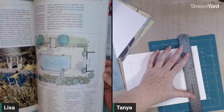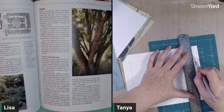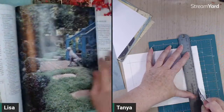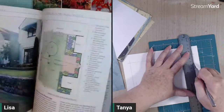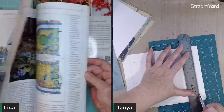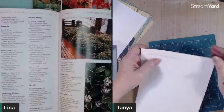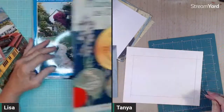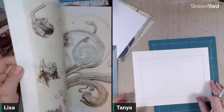That's one of my go-to evening chores, to disassemble magazines. Well, I have boxes of those images, and I just went through one of my boxes and pulled out a bunch of magazine images that I think will be big enough. So that's my plan.